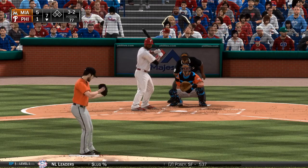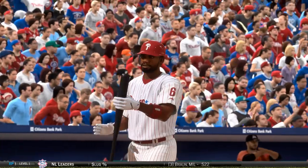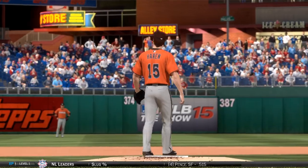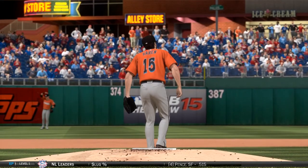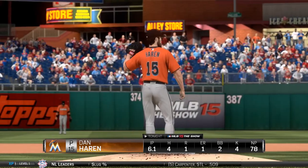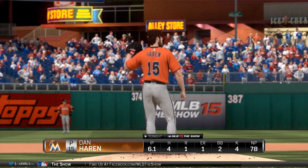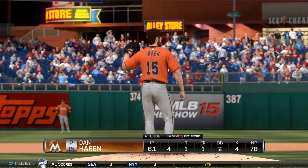Here's the payoff pitch. And a swing and a miss by Howard, and the big guy can't make contact. There's one away. Yeah, another good start to an inning for him here. He's really only made one bad pitch the entire game. That was the solo home run. Other than that, you can see there, not much to speak of at all.